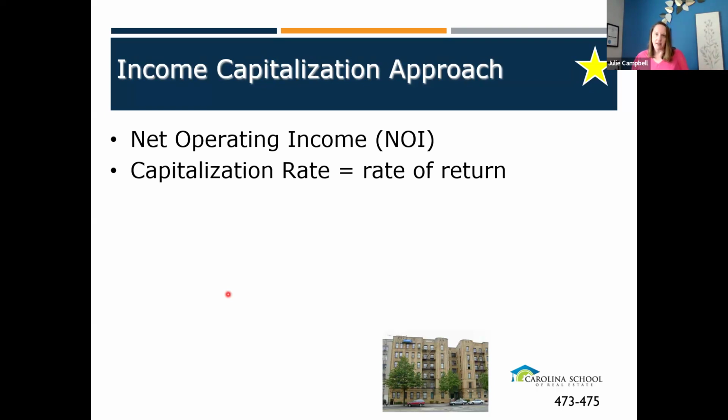All your eggs are in that one basket, right? You have one investment property. What if that tenant doesn't pay rent this month? How much did you make this month? Zero. Everything you do is riding on this one tenant, right?